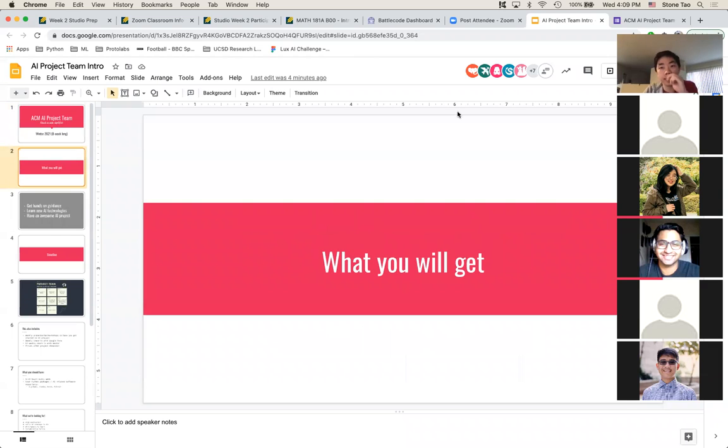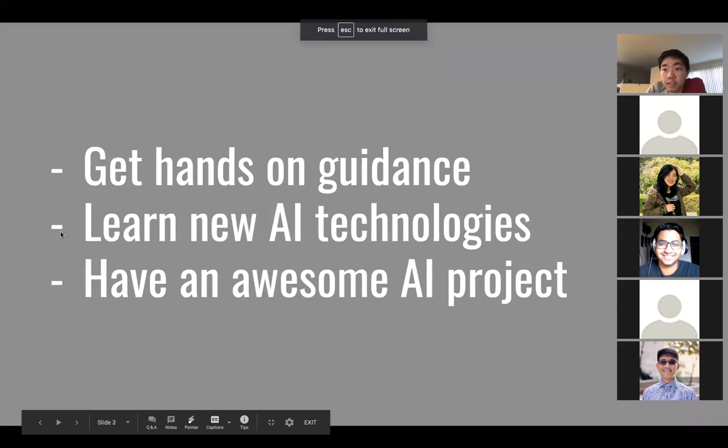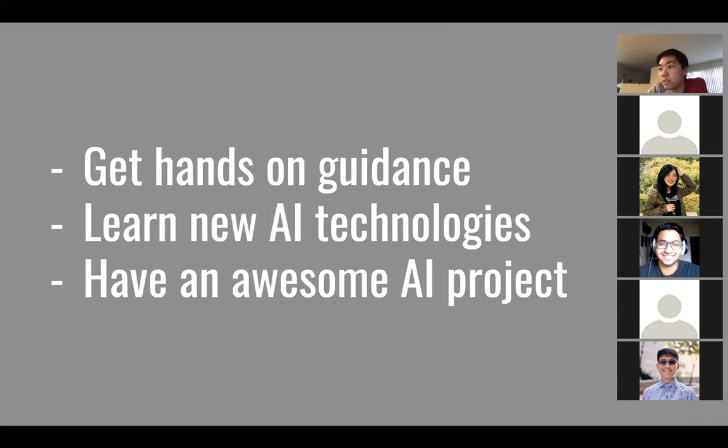So what will you get out of this? You get hands-on guidance from our mentors. They're very experienced. Catherine, for example, is a senior who's doing AI. She's researching in a lab with Gary Cotterill right now. We have Edward, who's in the SU lab, doing 3D computer vision. We have a lot of other people, and there are also some younger people, so we have a full spectrum.